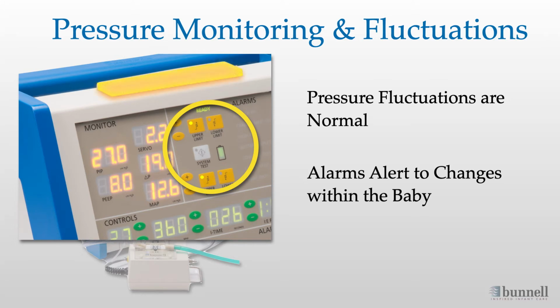Not all alarms are negative. They could indicate the need for weaning. For sustained alarms, contact the respiratory care team. Normal fluctuations due to spontaneous breathing or increased conventional support of less than 5 centimeters of water pressure are not significant, as they are associated with a very small change in tidal volume. Excessive fluctuations, which cause more frequent alarms, need to be evaluated by the respiratory care team.